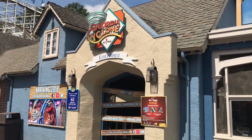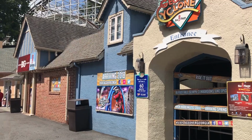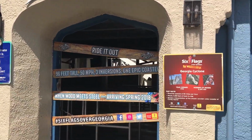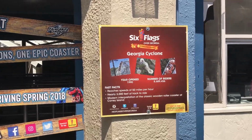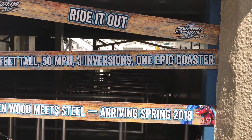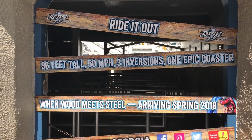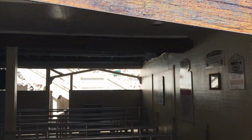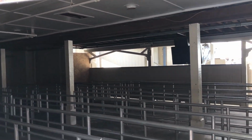Okay, folks, we're here in front of the old Georgia Cyclone building, the entrance here. You see a lot of new boards up, and there's still some old signage about Georgia Cyclone, but you see the boards for Twisted Cyclone, and nothing inside here for the queue area. Of course, that's typically one of the last things they do. Main focus right now is going to be the ride and preparing the new experience.